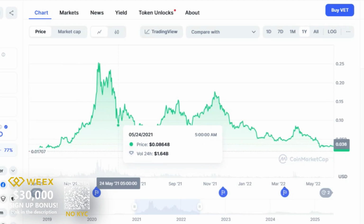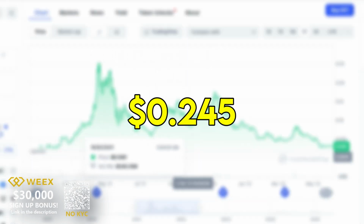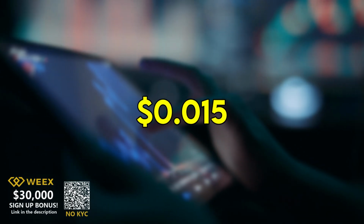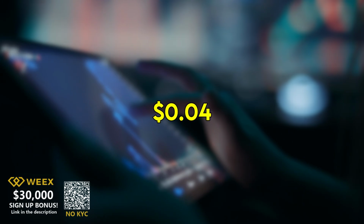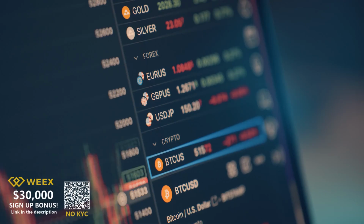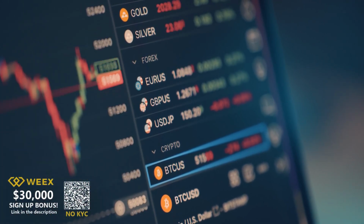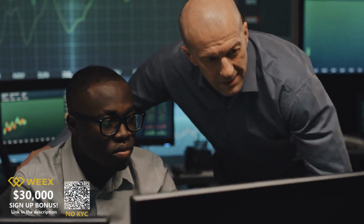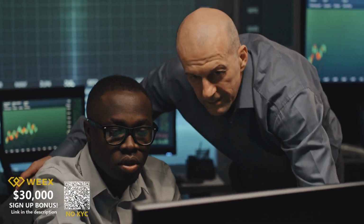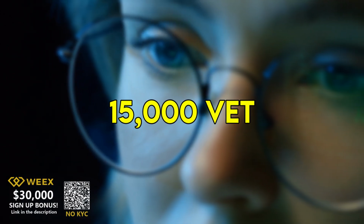But remember, VeChain has already demonstrated resilience. After peaking near $0.245 in April 2021, VET plunged below $0.015 by mid-2022, only to recover above 4 cents in early 2024 on renewed enterprise news. That kind of rebound shows that real adoption underpins token value more than pure hype. In 2025, mainstream headlines are spotlighting supply chain use and environmental tracking, stories that resonate with investors looking beyond DeFi and meme coins. So what's the bottom line for your 15,000 VET?